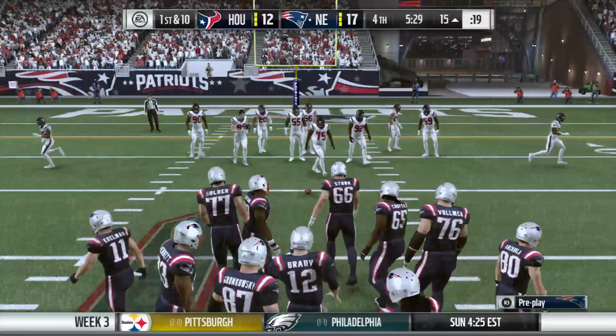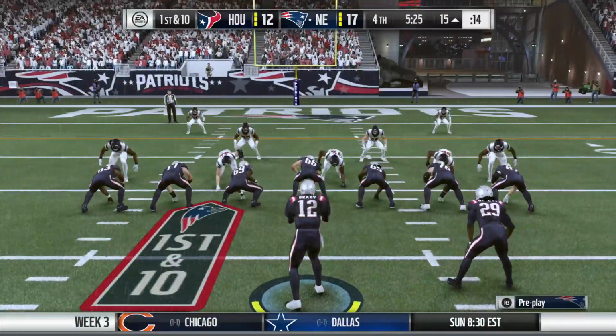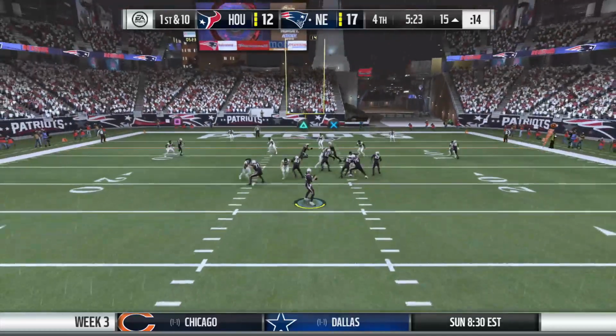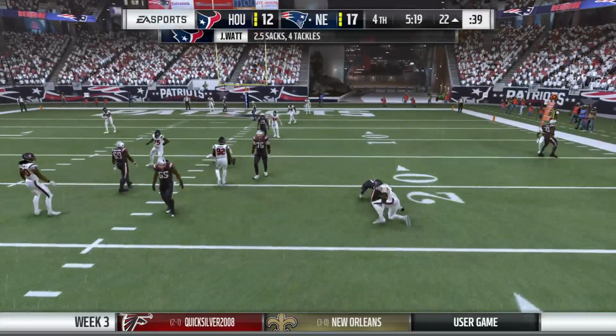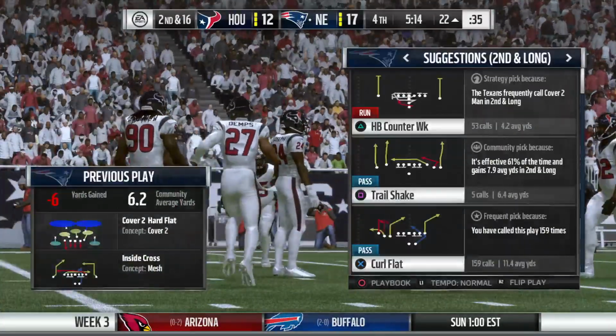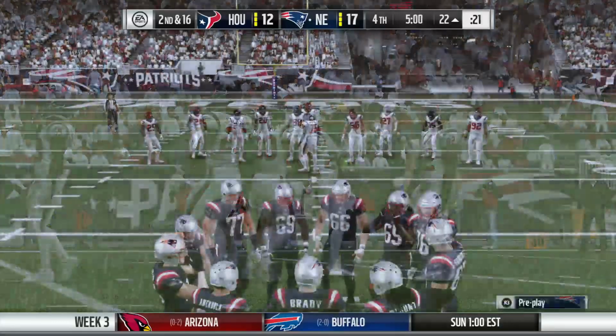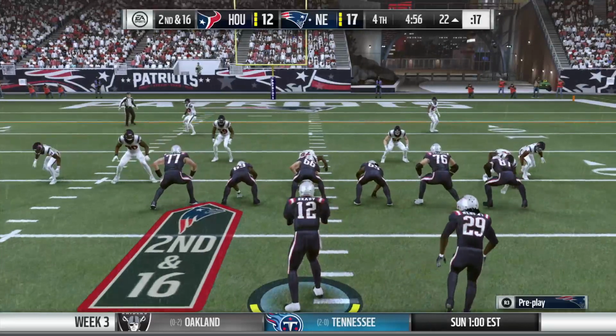Looking to jam the receivers at the line here. Press coverage look defensively. On 1st and 10, here's Brady. And he's not able to get away. Sacked back at the 22. The reigning defensive player of the year, J.J. Watt, in there to get him. And that's sack number 6 for him on the year.